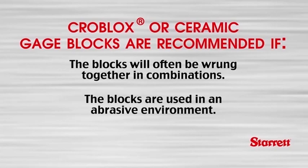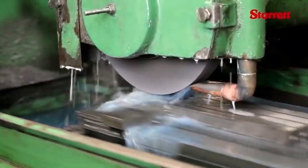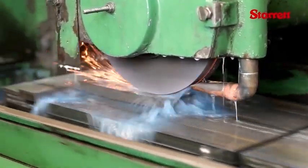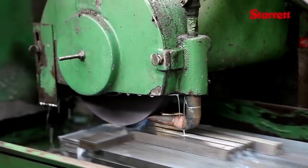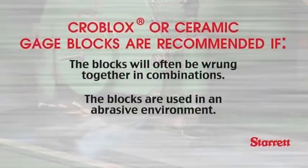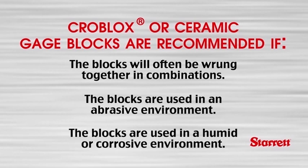Many shops have a gritty environment which can scratch blocks during use and quickly destroy their ringability and accuracy. Crow blocks and ceramic blocks are 10 to 30 times more resistant to scratching than steel. The useful life of the block in the type of environment will more than offset the greater initial cost over steel blocks. The blocks are used in a humid or corrosive environment.